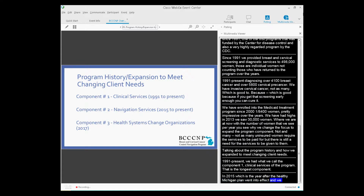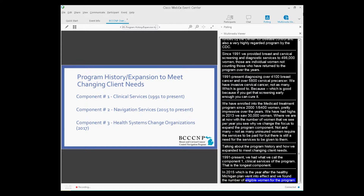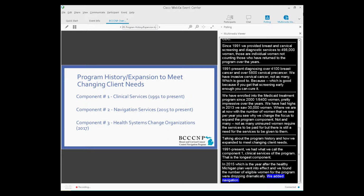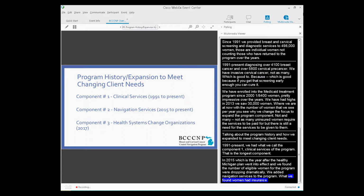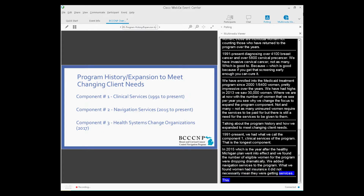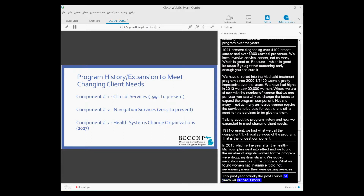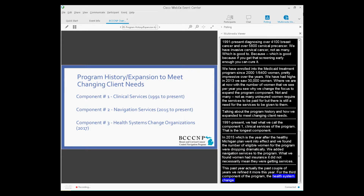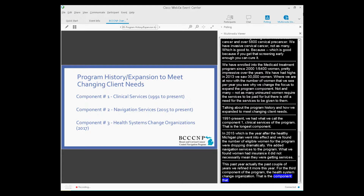We added a navigation service component to the program because what we found was even though the women had insurance, it didn't necessarily mean they were getting services. And then this past year we added, actually it's really the past couple years, but we really refined it more this year for our third component of the program. We call it our Health System Change Organization. And actually that's the component that MPRO is part of, that we funded for the last couple years in doing some system change strategies, which I'll talk a little bit more about.